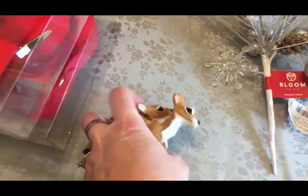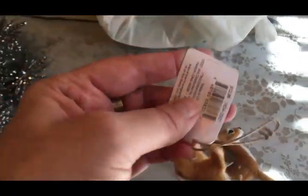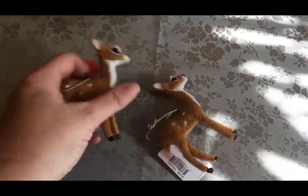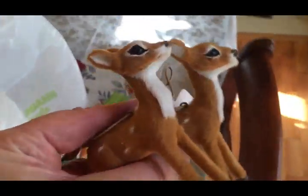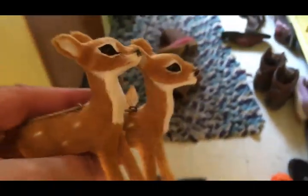And then I picked up these little fawns because I was thinking these were, let me show the price. Let me see. Yeah, these were $12.99 each. These little furry, realistic looking things are not cheap, but these were also 40% off. So I basically got two for the price of one almost.